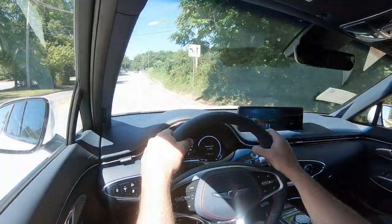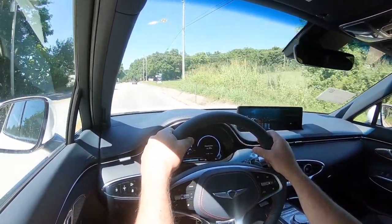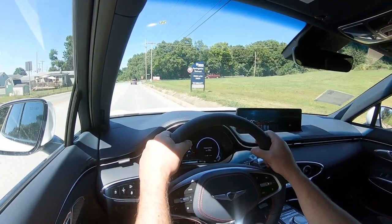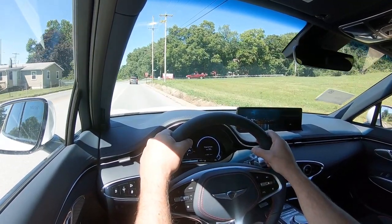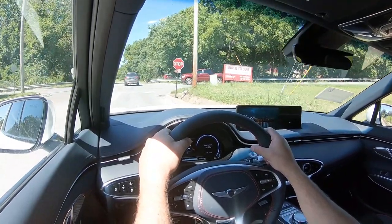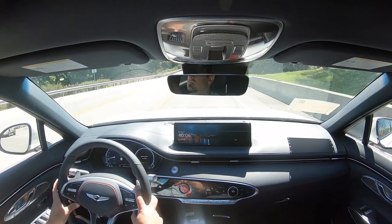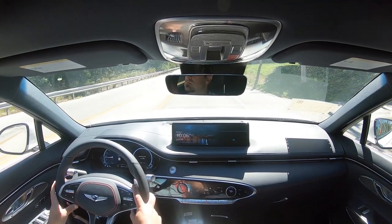This is an incredibly smooth ride, and I would dare say probably even the smoothest ride as far as the size of the SUV goes. I'm not sure you can get much smoother of a ride for the size of what the GV70 is. So incredible ride quality in this thing. Touching on steering feel, it is of course adjustable dependent upon the drive mode that you put it in. So that is a big win right there.